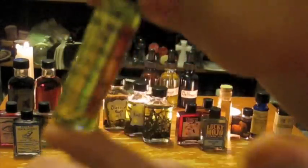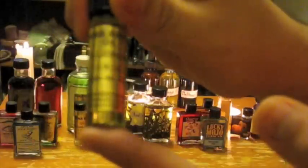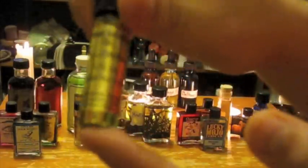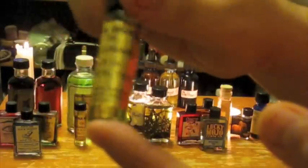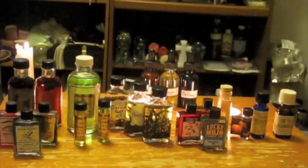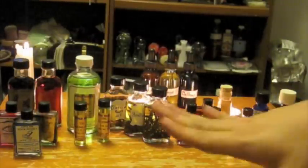This is a millionaire oil, as funny as that word sounds. It's not going to make you a millionaire, but it's a money oil. You would also anoint yourself with this if you're playing games of chance having to do with money. So this would be a good oil to take with you to Las Vegas if you plan on gambling. The thing with her oils is that she sticks with the same color and the same scent. She doesn't just mix stuff together and put a label on it and say that's what it is. So she's really good at that. These are the oils that I really recommend.